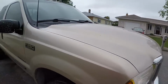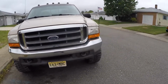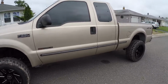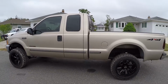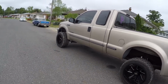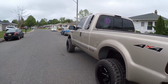That is the reliability on these trucks. As everyone knows, the 7.3s are just super reliable motors. These trucks are very well built. The only real weak point in these trucks is honestly the transmission. It's not that horrible, but if you tow with it a lot and you don't really keep up on your fluids with the trans, expect to be putting one in or getting it built, because it's just not going to last. You really need to take care of the trans. You need to be on point with maintenance schedules for these transmissions.